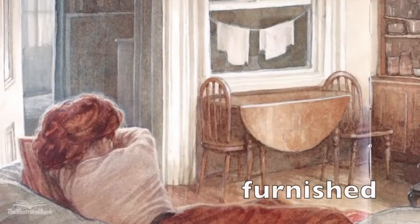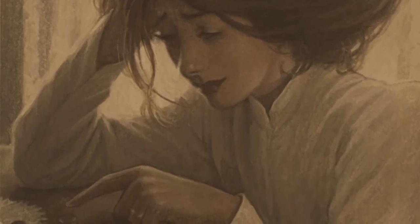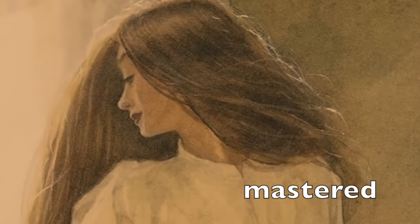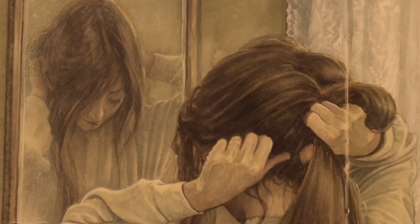It was a simple furnished room at $8 per week. She had put aside as much as she could for months, but this was all she had managed to save. Della, being quite slender, had mastered this art. Suddenly she turned from the window and stood before the looking glass.